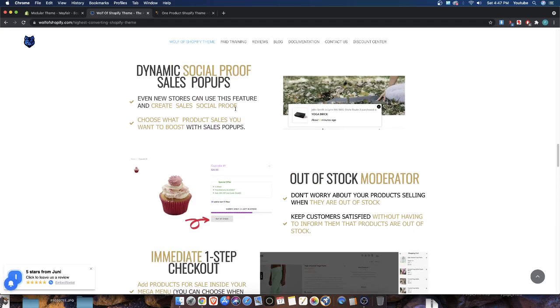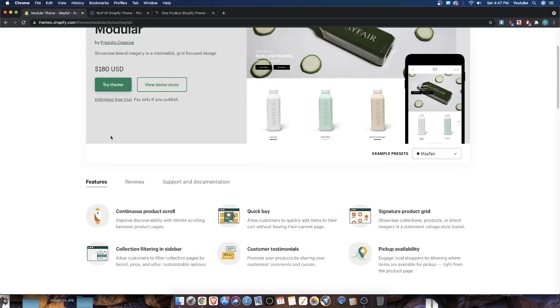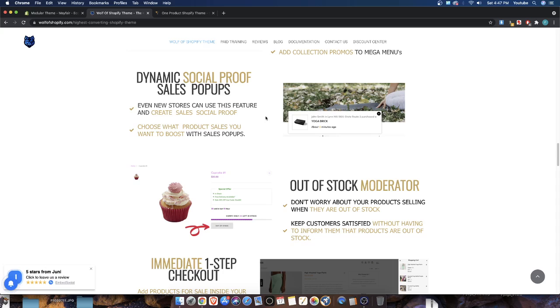Let's talk about something very, very simple, the dynamic sales proof pop-up. So this little pop-up on the corner of the screen that says, so-and-so sold this, so-and-so sold that. Well, you have to pay for that app within Shopify. And a theme like this modular theme, a $180 theme, doesn't include that kind of feature. So this is just a simple example of how you can boost sales, because when a consumer sees that so-and-so bought this or so-and-so bought that, they're going to be more interested now, because that creates social proof.